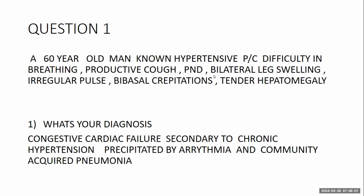Okay. A 60-year-old man, known hypertensive, presenting complaint: difficulty in breathing, productive cough, PND, bilateral leg swelling, irregular pulse, biphasic repetitions, tender hepatomegaly. What's your diagnosis? My diagnosis is congestive cardiac failure, secondary to chronic hypertension, preceded by arrhythmia and community-acquired pneumonia. Next slide.